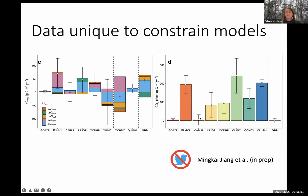We know one of them is doing it for the wrong reasons. And the other one is our in-house model that we've bodged to match the observations. So there's really a very useful data set that's been assembled here, which can provide us with a lot of insight into how to capture phosphorus and CO2 interactions in models.